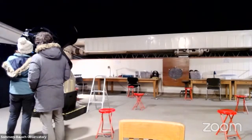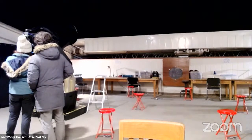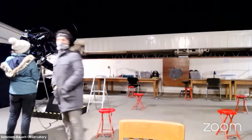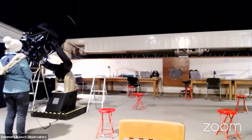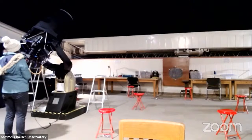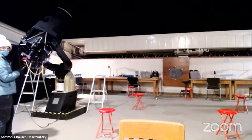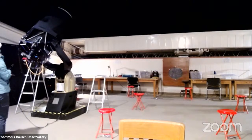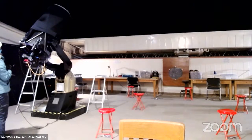Wait a second. Is it beeping again? No. Oh, it's not moving? No, yeah, it was just in slow speed. Turn that knob all the way to the right so that it's on number 4. Yeah. Okay. Now do one swift motion. Keep moving for a little bit on declination. Okay, good.